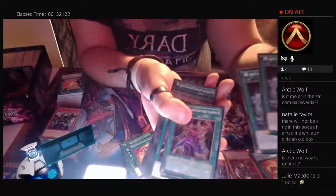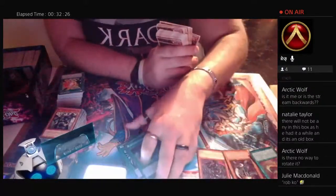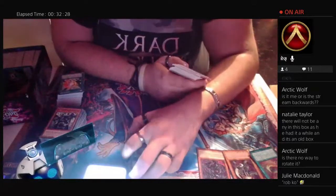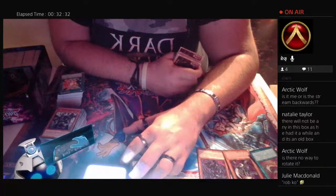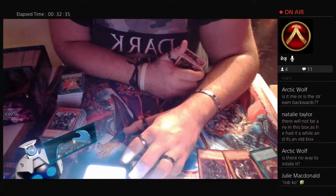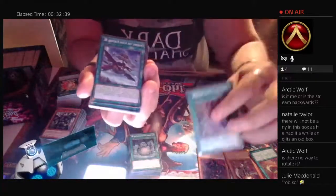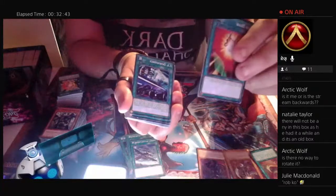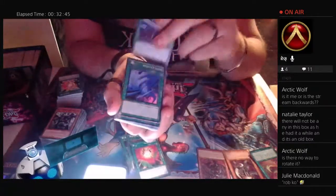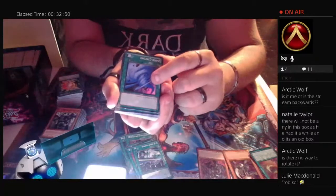Swamp King x2. Look at that. You're supposed to spell "orb" as in O-R-B. You can't spell, Julie. Remember, you have to think of the word backwards. Why is these two? Why am I playing these? Correct that. Ooh.